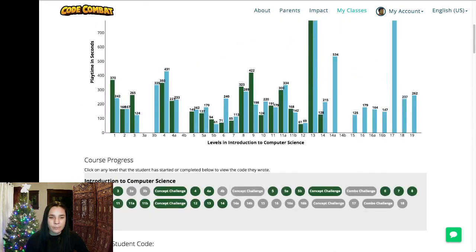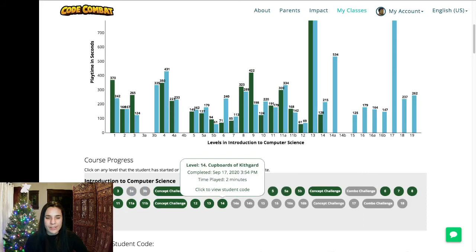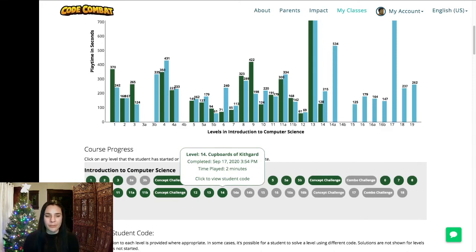And so it looks like he didn't do 3A or 3B. I think these ones are optional. You can go from 3 to the concept to 4. He did 4A, but it looks like maybe 15, no progress. 14. So you can see total 2 minutes. And we haven't done this for a little while. We tried this in September for our course.